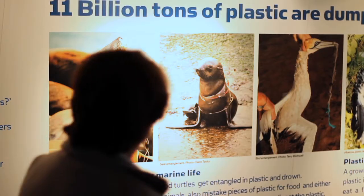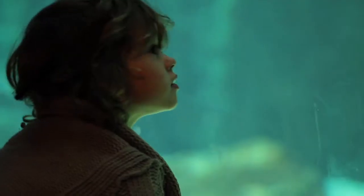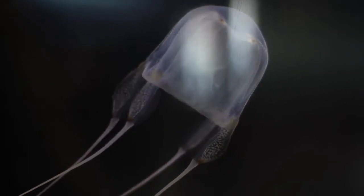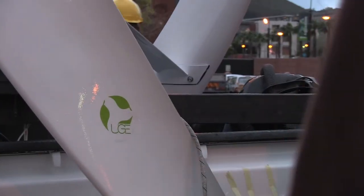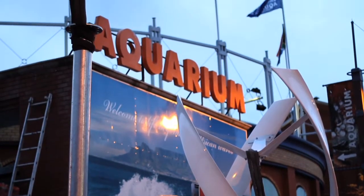And part of that impact on the oceans is carbon. There's a lot of talk about carbon and all the carbon that's going into the oceans, creating a change in the pH. Now, one of those ways that we can change that in the future is to change our use of energy. So one of the things that we're very proud of here at the aquarium is that we've managed to get together with an NGO called Project 90 by 2030, and together we've put in solar panels and also a wind turbine.